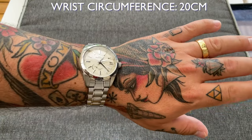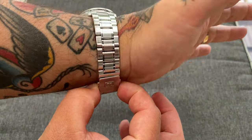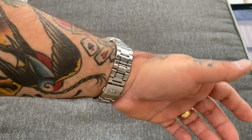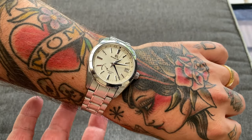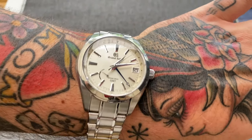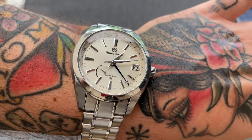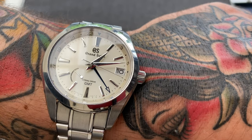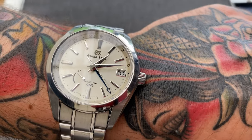This is a smooth and elegant watch. It's a little too big on me because it's not my watch, but it feels really comfortable on the wrist. It feels like it's somehow a perfect watch. They've thought of all the details. Look at the hour markers. Look at the GMT hand, such a beautifully dark royal blue GMT hand.